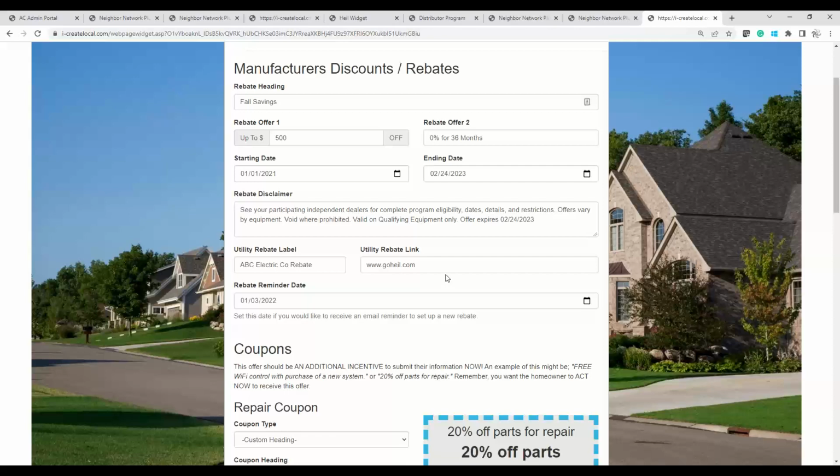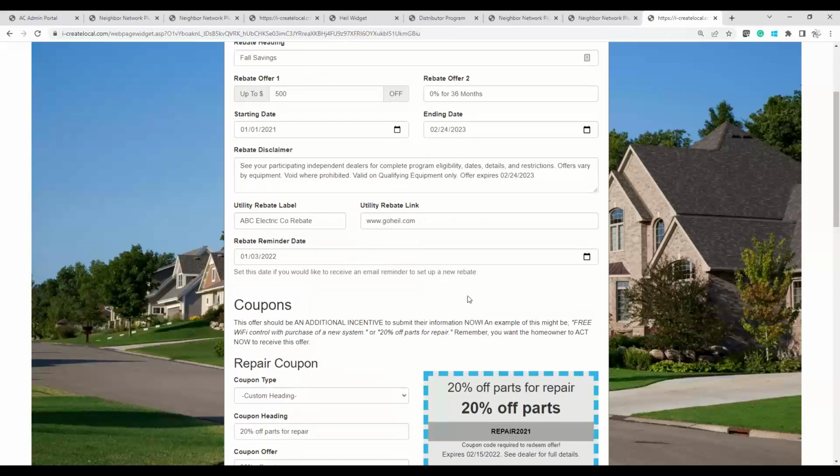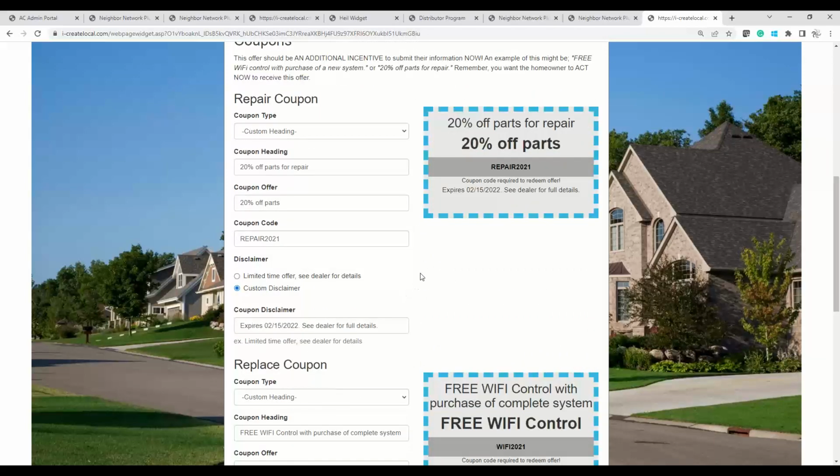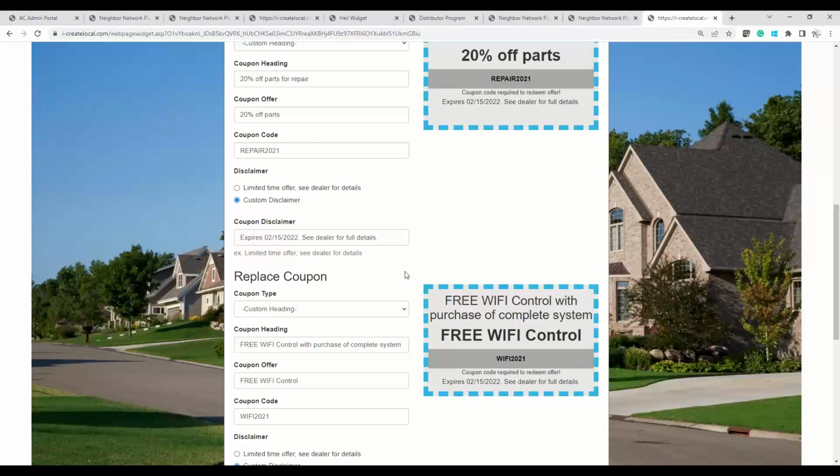You can also use utility rebates. This is a helpful thing for homeowners. The more service, the more options that you can provide to a homeowner, the better it is for credibility, quite honestly. So if you've got some offers in your area from utility companies, go ahead and give it to them. Give them the link. The offers that you're seeing here for the coupons are different offers that you control. These are for if you act now and you send us your information, you're going to get this additional offer. So only those people who send you their name, their email, their contact information to say, I want to talk to you, are the ones who are going to get the codes for this.